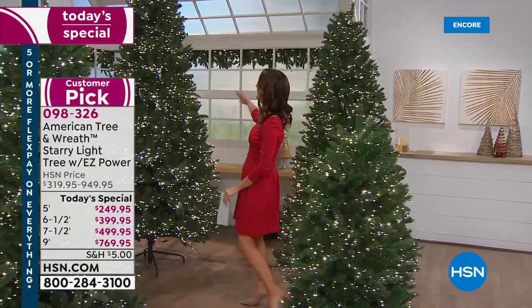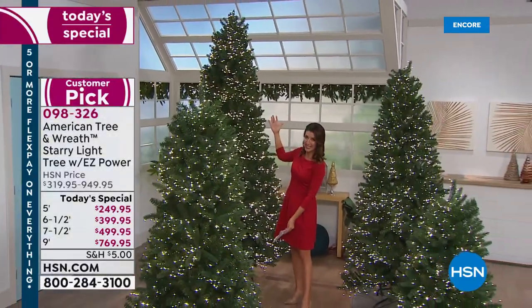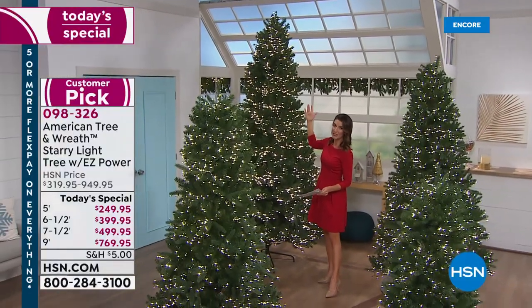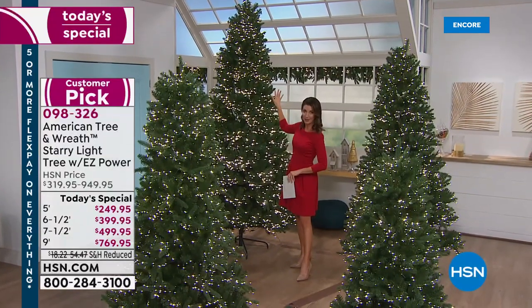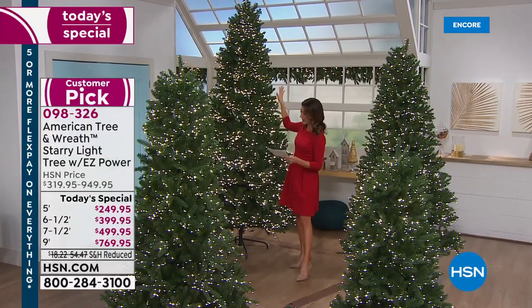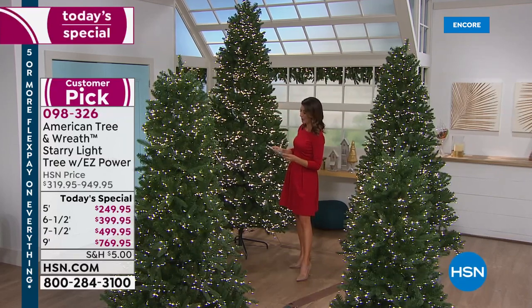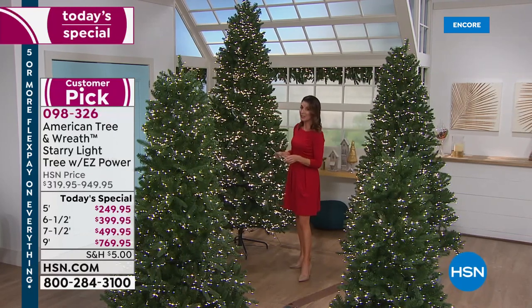And our most limited is also our most fabulous, our most glamorous. We have a few hundred of the 9 foot. So if you have vaulted ceilings or high ceilings, you've got a dramatic entryway, maybe you're decorating your office at work, the 9 foot is $769. That's only $128 a month on those interest-free flexible payments. And we'll get it to you right away.